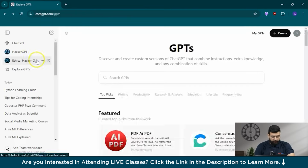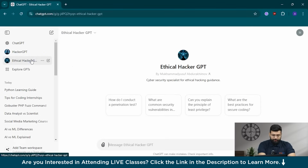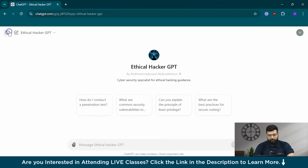So moving back, we'll get back to Ethical Hacker GPT and start our conversation with him. The first thing we can do is ask him, how can I perform a basic security assessment on a web application? Performing a basic security assessment on a web application is crucial for identifying vulnerabilities and ensuring the application is secure. This process involves using various tools and techniques to test the application for common security issues.